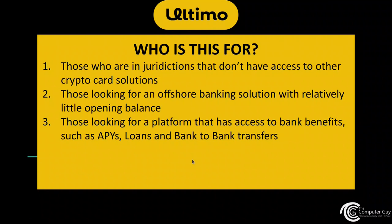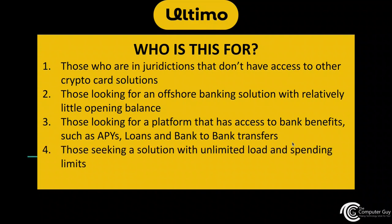It is also for those looking for a platform that has access to bank benefits, such as APYs. It's sort of a passive income. Whatever you save in there, you get some interest on it. And also access to loans, bank-to-bank transfers. In other words, facilities of a bank is available with the Ultimo account, right? So it's good for those who have those. And also those seeking a solution with unlimited load and spending limits. So basically, that is good for persons looking for this.